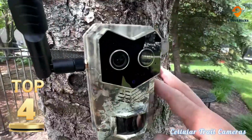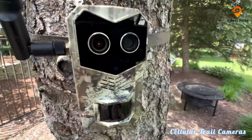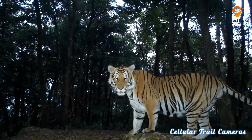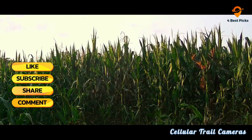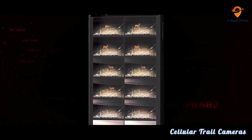Getting out into the wild is what it's all about. But we can't be out there all the time. Life, work, family. This is where a good cellular trail camera becomes your best friend. It's like having a scout in the woods 24/7, sending you updates right to your phone. These devices have completely changed the game for hunters and anyone who loves watching wildlife.